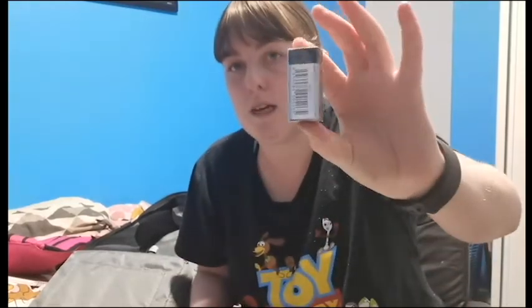Next, glue sticks. We don't really use much glue, but in case we do, I've got it. Spare razor. You never know when your razor is going to disappear or somebody might have stolen it, so I always keep a spare in my little box.